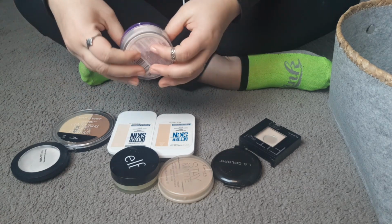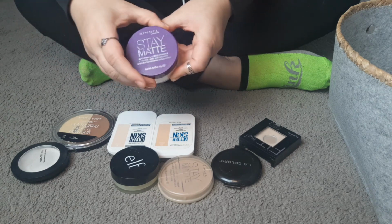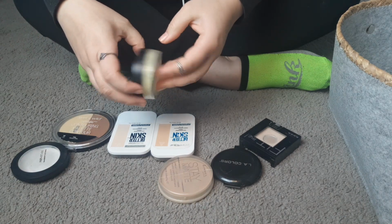I have a lot of this left and I want to use that up as well. It's a really good powder to have, but they're not cruelty free, so this might be in my project pan next year. One that I can get rid of here is this e.l.f.